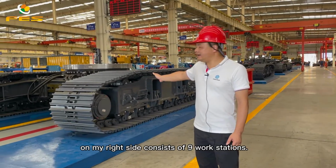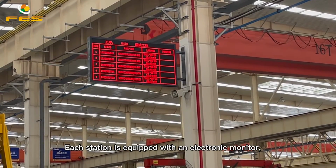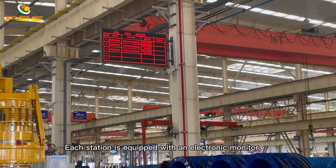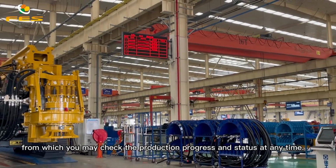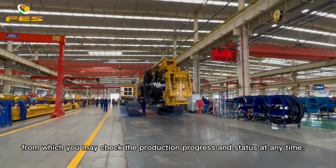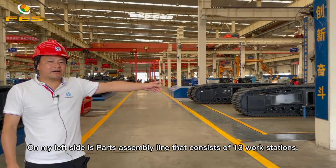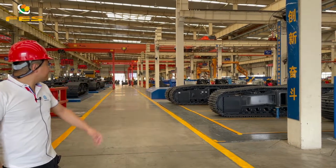On my right side consists of 9 workstations. Each station is equipped with an electronic monitor from which you may check the production progress and status at any time. On my left side is the parts assembly line that consists of 13 workstations.